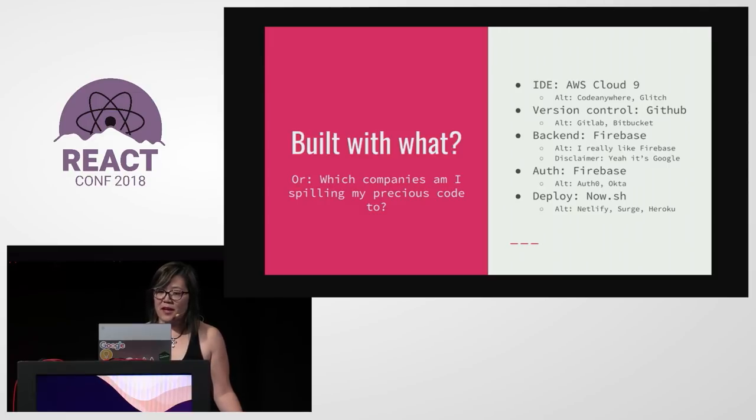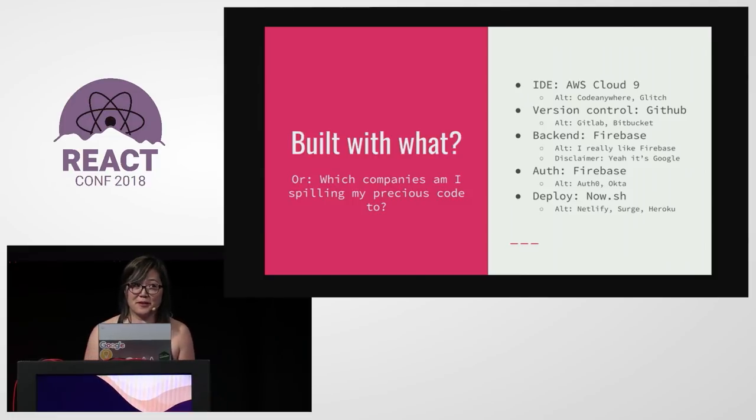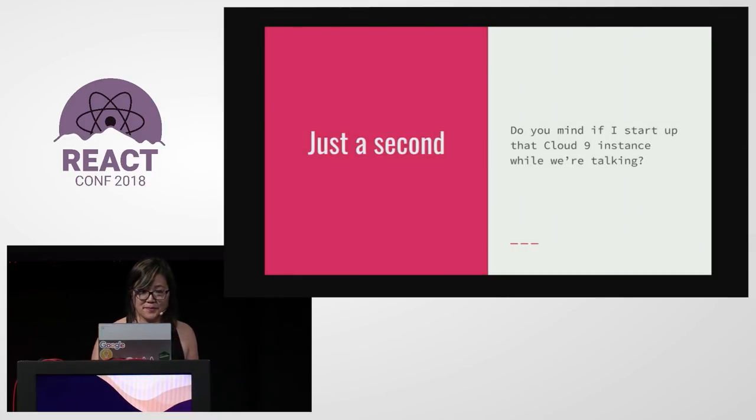For deployment, I found hands down the easiest, lowest number of steps to deployment is now.sh by Zeit. Another really cool deployment tool is Netlify, which I used for the demo that you saw earlier. And Surge and Heroku are also alternatives.